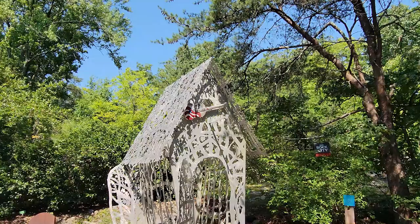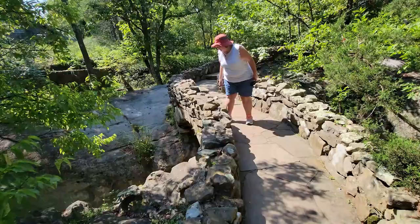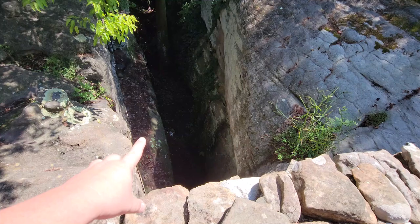Nice little place to sit up here. Dawn, I think you're on a bridge. I think so. This is definitely a bridge. Whatever you do, don't look down. Is that where we came up through? I don't know. It looks wet. No, it looks like a stream down there.